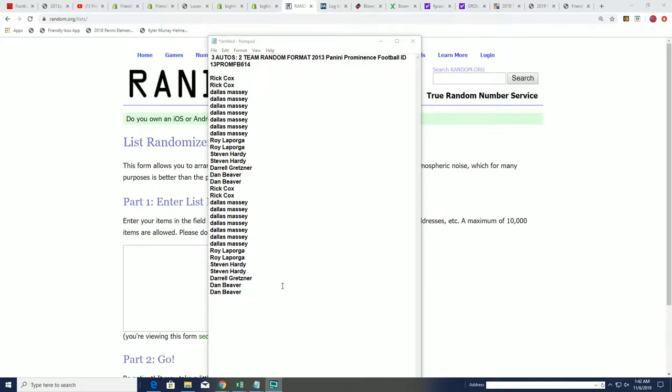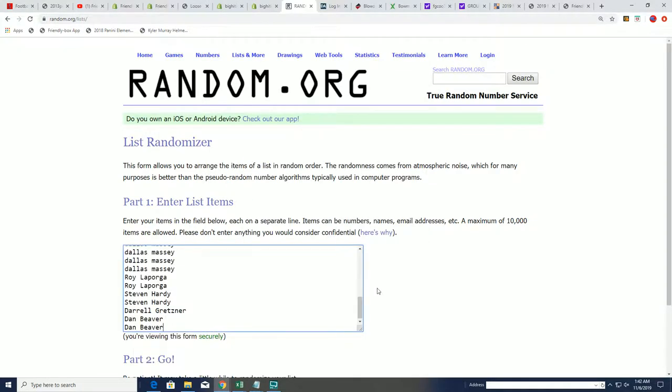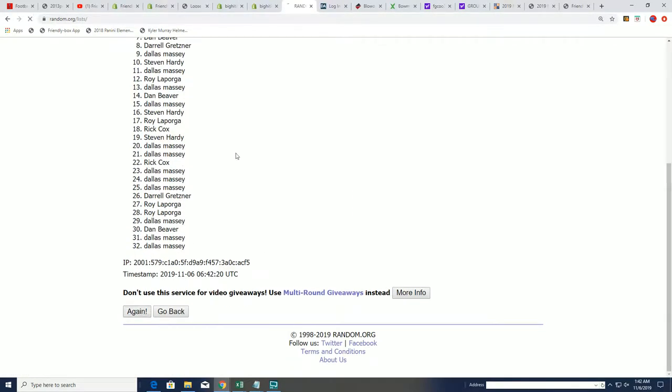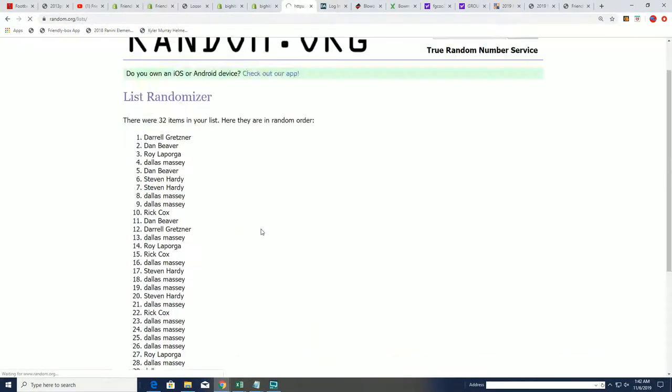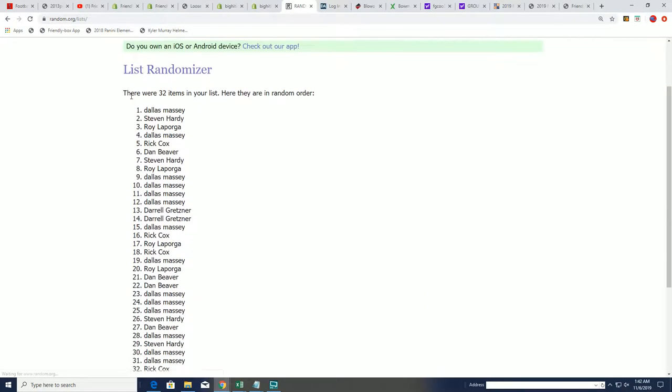All right. So we're looking to hit big in Prominence. Here's our owner list. 32 owners, 32 spots. It's actually 16 spots, two per team, but we end up with 32 owner names. So that's what we put through here seven times. Good luck for our random to see who gets which team. And lucky number seven, the first random is finished.